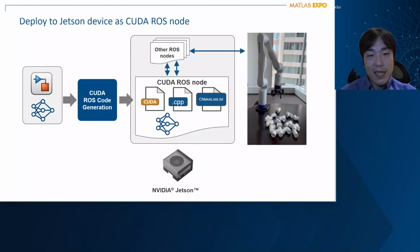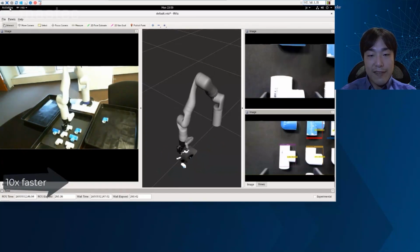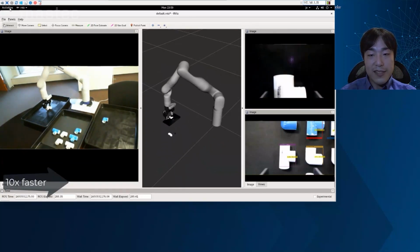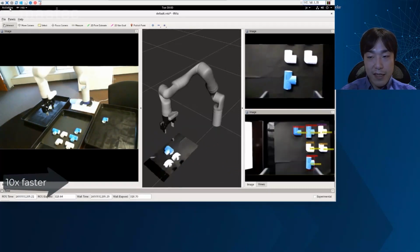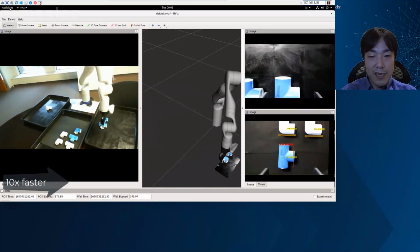Let me show a deployment example of the pick-and-place robot application. It is necessary to implement the AI models on edge devices to make the robot operate autonomously and in real time. In this example, the Simulink model of the pick-and-place algorithm is generated as a CUDA ROS node by using ROS Toolbox and GPU Coder. The generated CUDA ROS node is built and executed on top of the ROS system and NVIDIA Jetson, and object detection can be performed at a high speed by leveraging the embedded GPUs even on edge devices.